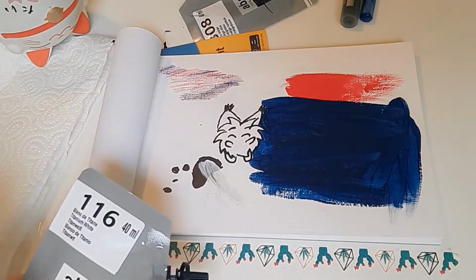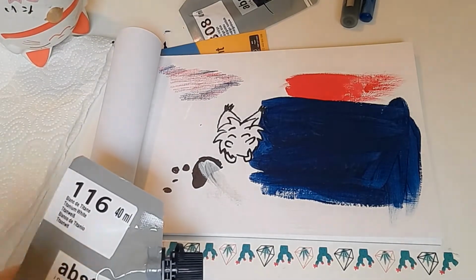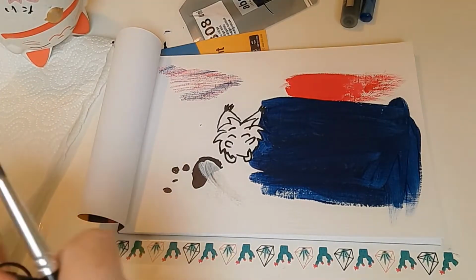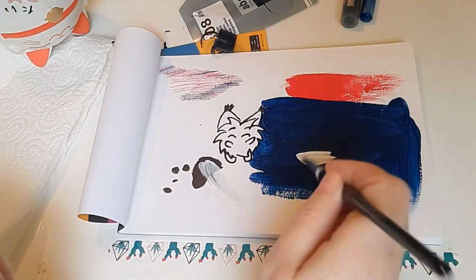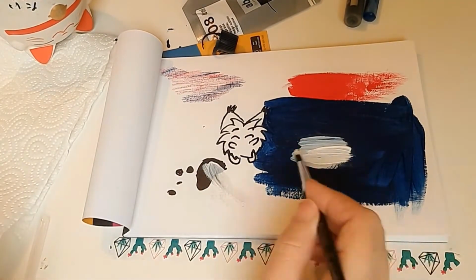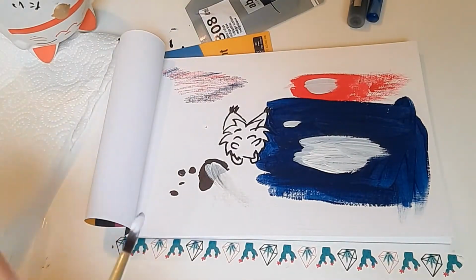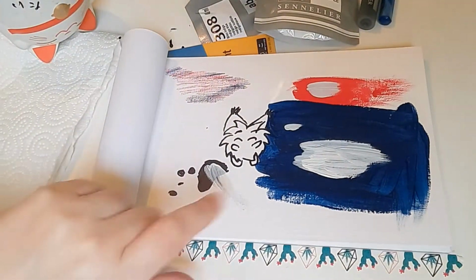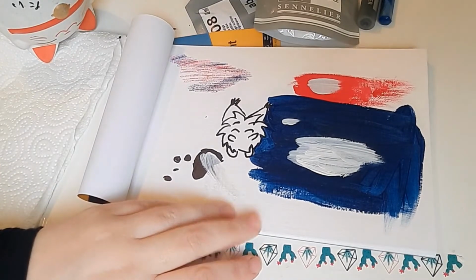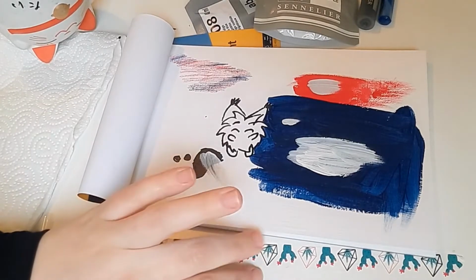Sorry, I'm just kind of entranced by the beauty of this blue. Now, I'm going to let these dry for a little bit, and then I'm going to try that white on top and see how opaque that white is. So, I'll be back in a bit. Okay, I am back. So, this is dried off and I'm going to try the white. I also went and got myself some water and some tissue paper to clean my brush off.